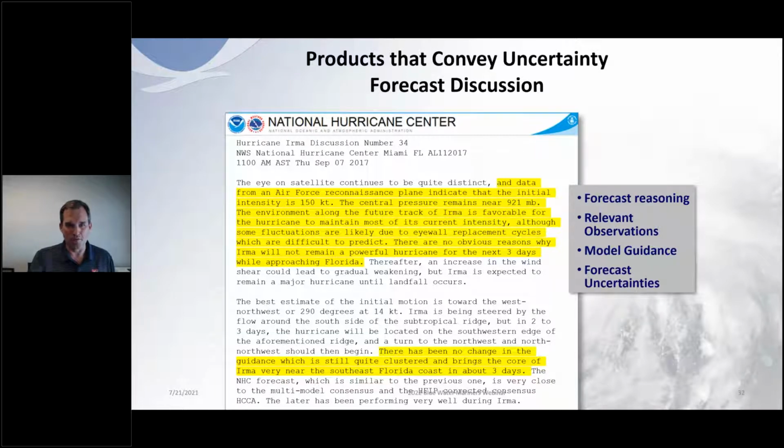So you can see here, we're talking in this first paragraph about data from the aircraft, why we're analyzing the initial intensity of Irma at 150 knots, and that there are some fluctuations in intensity likely due to eyewall replacement cycles. There's been no change in the guidance in terms of the track in the next paragraph, which brings the core of Irma near Southeast Florida in about 3 days.